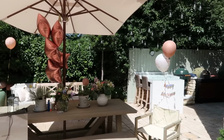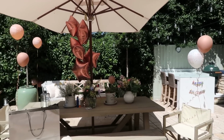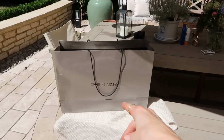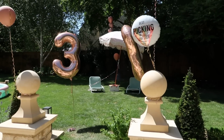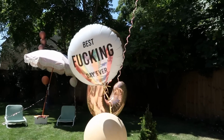Okay guys, let me show you what Alex has done because it's absolutely amazing. So he surprised me with all of this decorating. He's got all of these balloons and blown them up himself with helium. Let's just say that this is my birthday present. Unbelievable. And then he got huge balloons for me. I've never had big number balloons. This balloon is amazing.